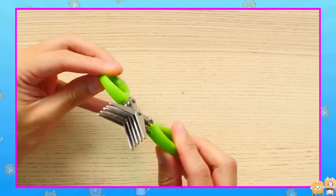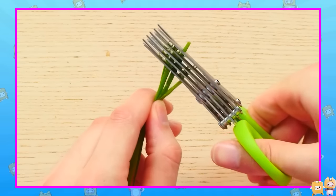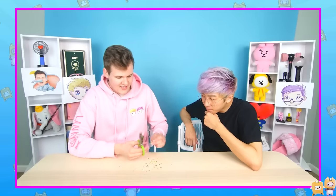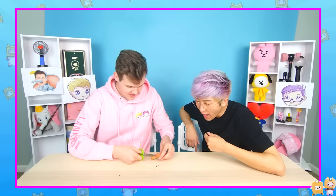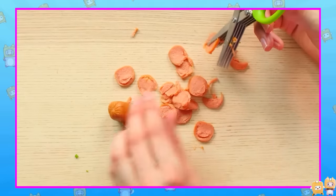So these are scissors with multiple blades that allow you to cut a bunch of stuff at once. Look at how many blades are in here. Okay, watch, I have some spices here. Wait, that's sick. That's so satisfying. It works really fast. You can cut like 5 times as fast. What if I take a hot dog? Oh! It's like shredded hot dog. Like pepperoni. It worked on the grass. It worked on the hot dogs.